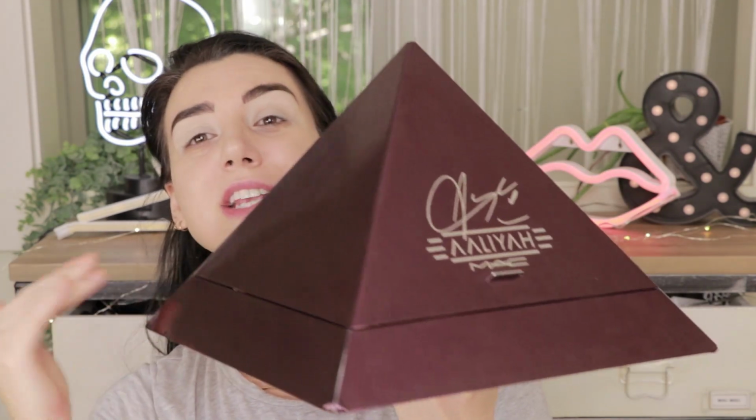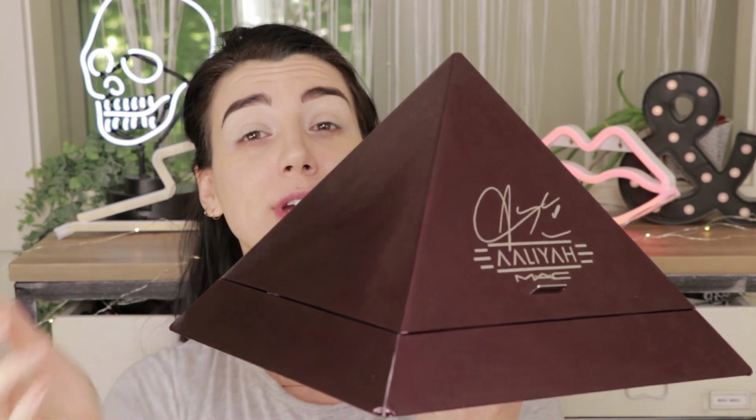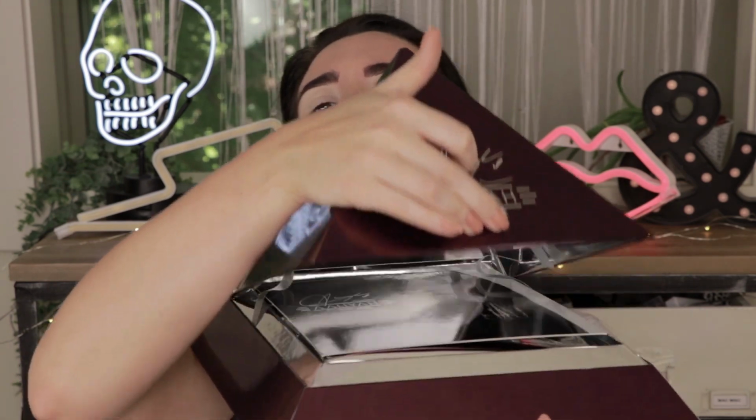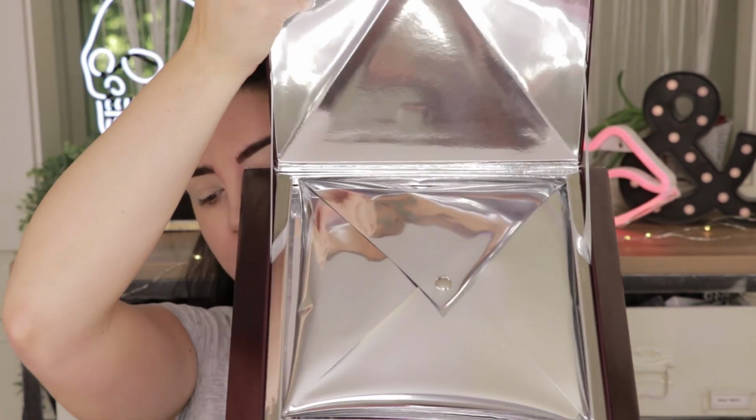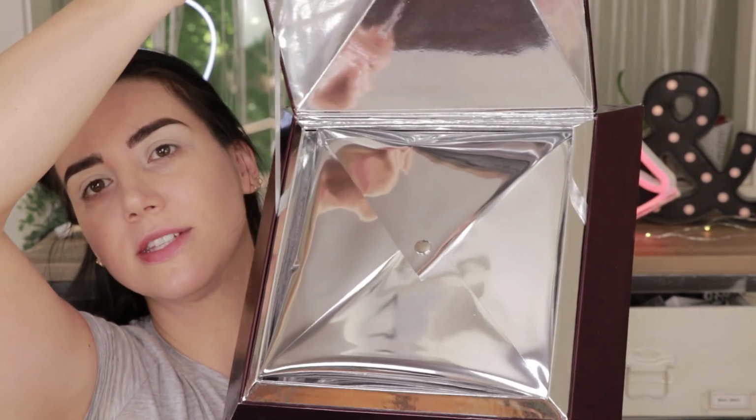The PR package for this Aaliyah collection is super interesting. It comes in this pyramid, which is so her aesthetic. Inside, there's a card, but there's also this silver envelope full of makeup. So I'm gonna pull the makeup out of that little envelope, take a look through it and see what we got. I didn't even really look at it yet. I know there's an eyeshadow palette and a lip gloss or two in there because I saw them on Trend Mood. Other than that, I have not opened this at all.